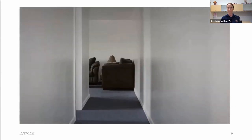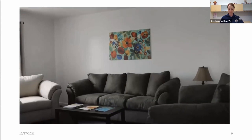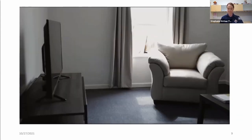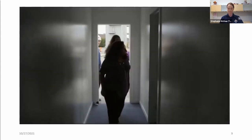What I want you to do is I want to take you inside here, and I want you to see how this looks like your home. And then once we get you outside, we're going to go ahead and recreate what would happen if there was a fire in this structure right here.